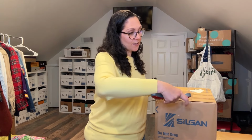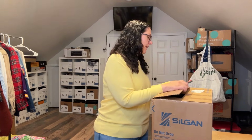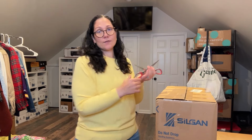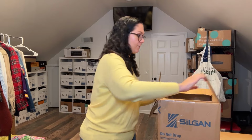So I'm going to get this stuff listed in a hurry. I do use List Perfectly to cross-post, so I put everything on at least Poshmark, eBay, and Mercari. Gives it the best chance of sale. And the goal from there is to just move it as fast as I can.